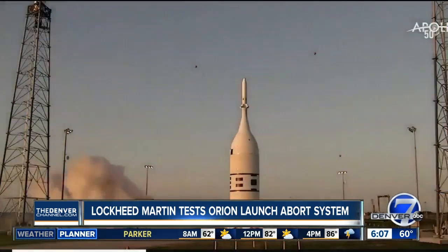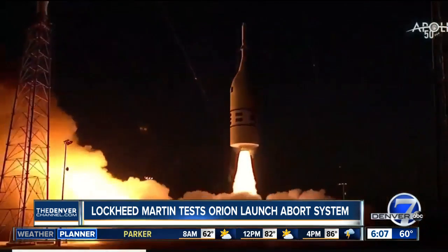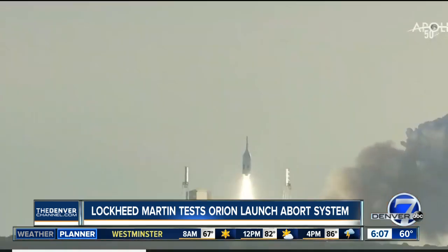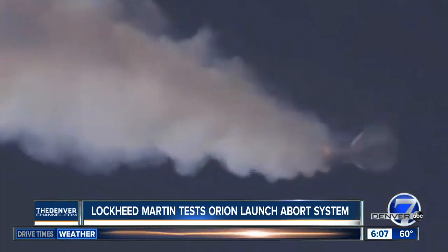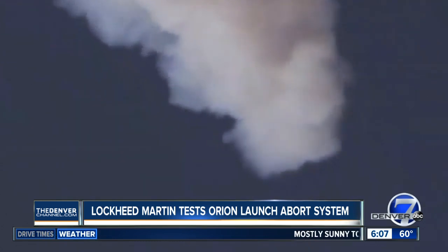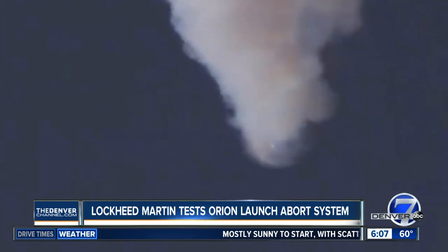Mars someday, because today's test was all about the abort system, which was a feature that the space shuttle did not have. And of course, many lives were lost during the shuttle program. So this, as you said, was a big deal. Eventually, Orion will be carrying a 4-person crew. NASA's goal is to return to the moon in the year 2024, just 5 years from now.